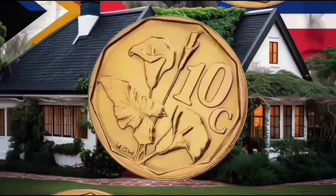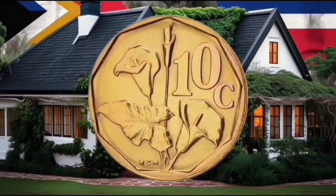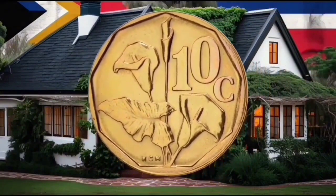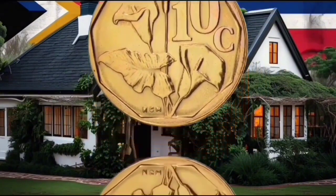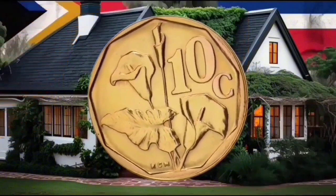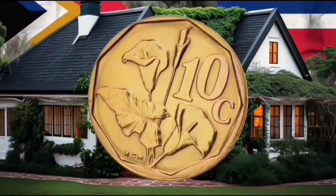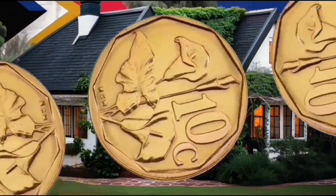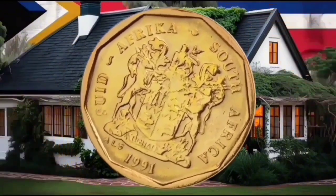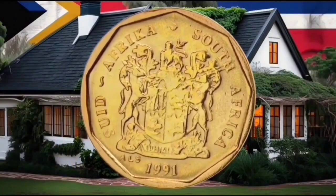Now let's talk about value. While a regular 1991 10-cent coin might not fetch a high price, rare variants in pristine or proof condition, especially those with minting errors, can be valued exceptionally high. In certain rare cases, these coins have been estimated at values exceeding $8 million. Yes, that's not a typo, $8 million, depending on the rarity, error type, and provenance.